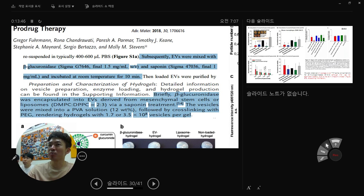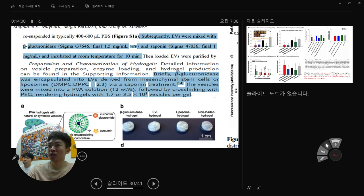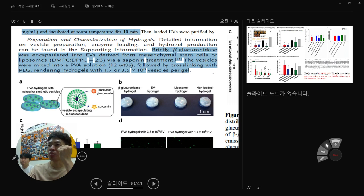And then the vesicles were mixed into PVA solution, and this PVA solution is for hydrogel encapsulation. They use PVA hydrogel to encapsulate this exosome, followed by cross-linking with PEG, entering the hydrogel with this vesicle per gel. So they obtained this EV and loaded this enzyme, and this complex can be incorporated in PVA hydrogel. And this is their morphology. Hydrogel morphology, and some are just enzyme loaded, and EV loaded, and maybe this EV also obtained the enzyme, and then artificial liposome consisting of DMPC, DPPC, and then non-loaded hydrogel.